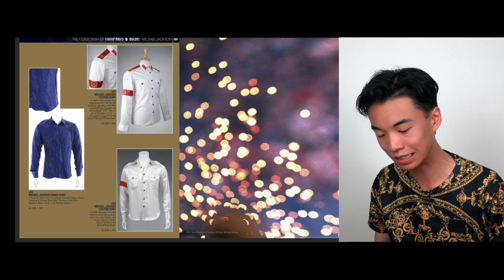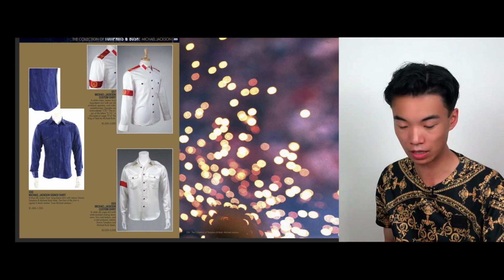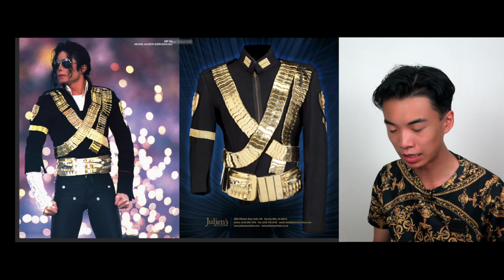The white silk crepe shirts. That's cool. Does have the CTE epaulets as well as that looks like the CTE shirt on top, but just without the epaulets, which is really cool. And I think that's the end of the book. So that's basically my review of the Michael Bush costumes for Michael Jackson.